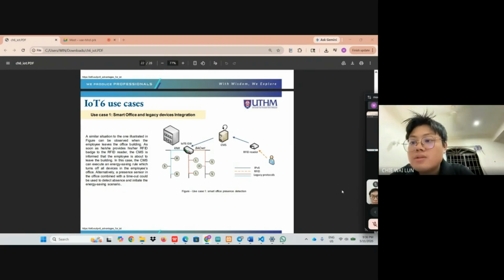I want to add an alternative trigger to the exit scenario because relying purely on an RFID checkout isn't foolproof. What if the employee just walks out behind someone else without tapping their badge? The architecture accounts for this.